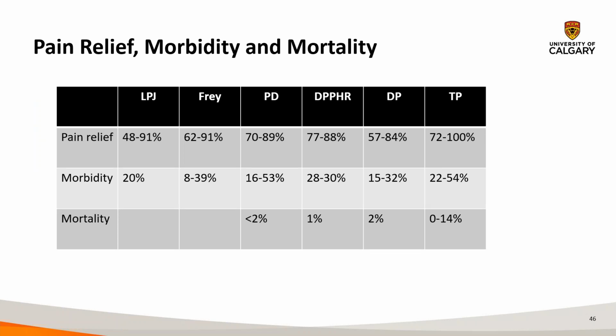Pain relief is on the order of greater than 50%, but the morbidity is real for all these procedures and must be considered, and then especially the mortality for some of the procedures, especially total pancreatectomy.